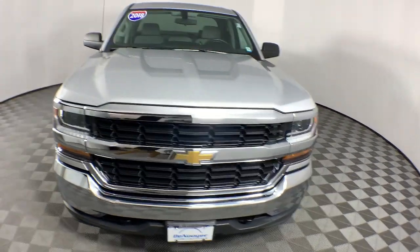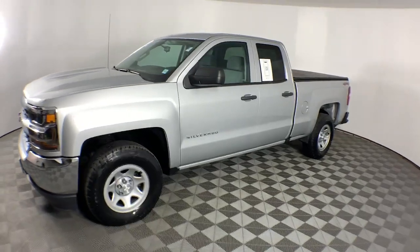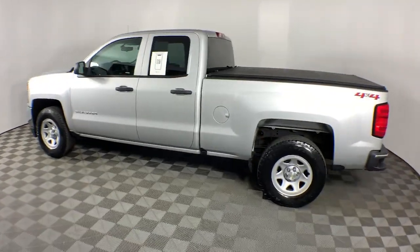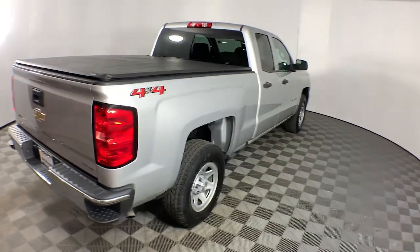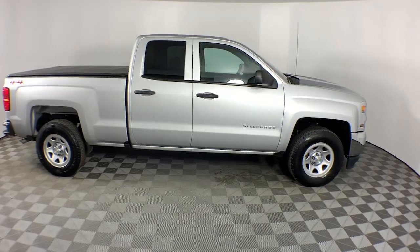You'll have love at first sight with the 2018 Chevrolet Silverado 1500. With less than 10,000 miles on the odometer, this vehicle stands out from the rest. The Chevrolet Silverado 1500, the full-size pickup that's strong, quiet, and dependable, with the latest technology to keep you connected while you get the job done.